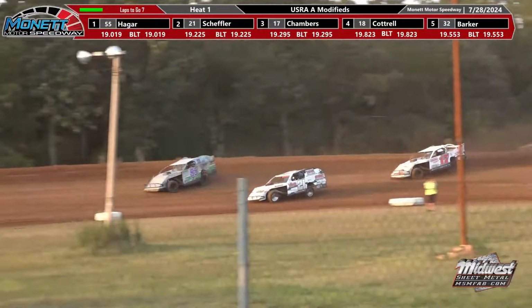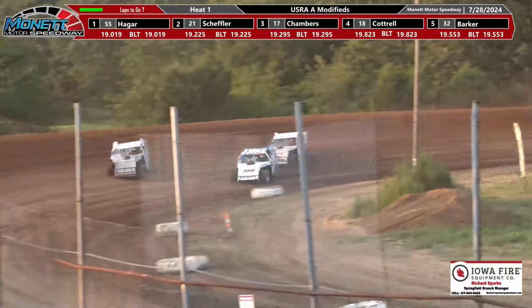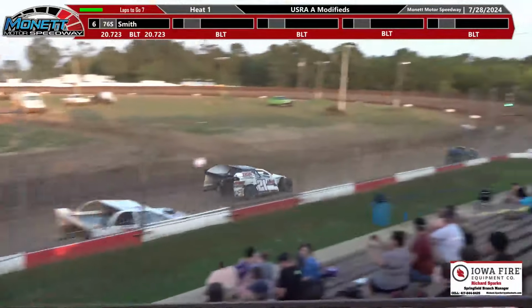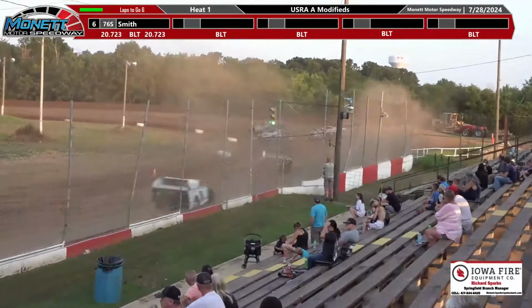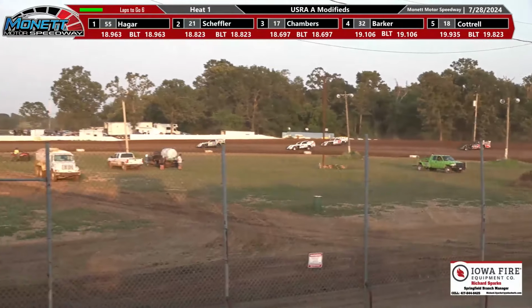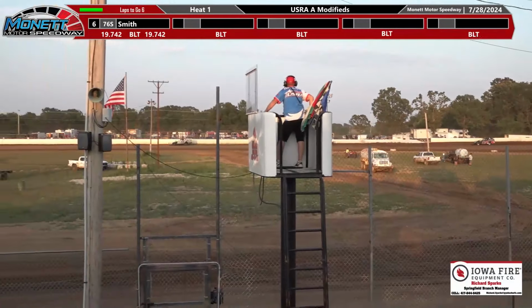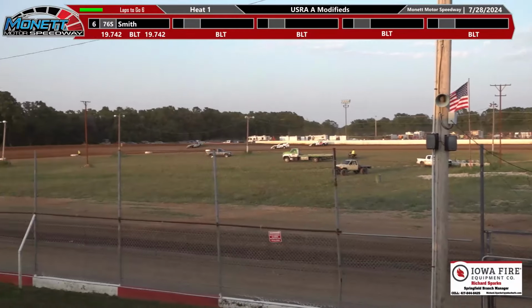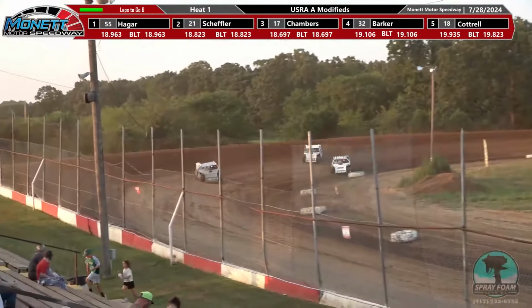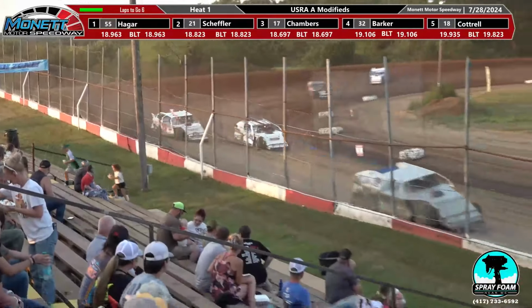Nathan Hager on the top side, Scheffler on the bottom side. Henry Chambers trying to get up there, right there with him. Hager going to lead lap number two as well. Hager, your leader by 3/10 of a second that last time by. Scheffler and Chambers battling it out for that second spot. 32 of Tyler Barker already making it up to fourth, getting around Cottrell.